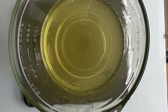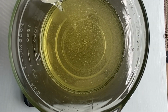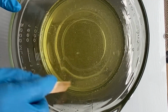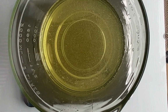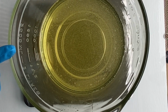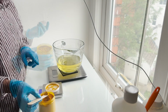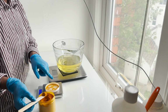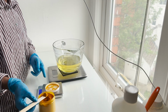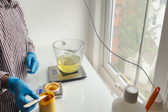So I'm adding 60 grams of the rest of the sweet almond oil. I was going to add the turmeric to the essential oils as well, but I'm not. I'm going to add the kojic acid to the essential oil. So I am adding the turmeric. I'm going to be adding the turmeric to this container before adding it here, because if I add it directly here, it's not going to show up on the scale. So I need 1.8 grams of my turmeric powder.